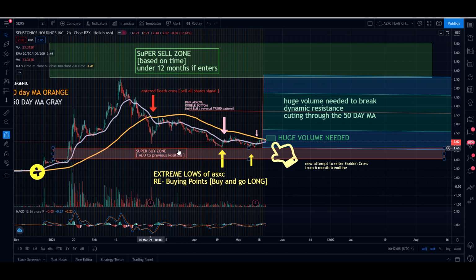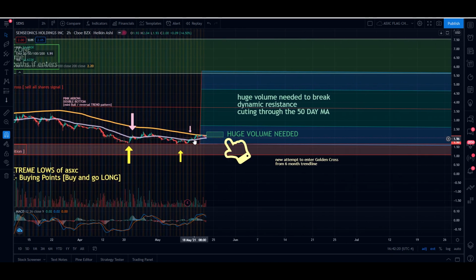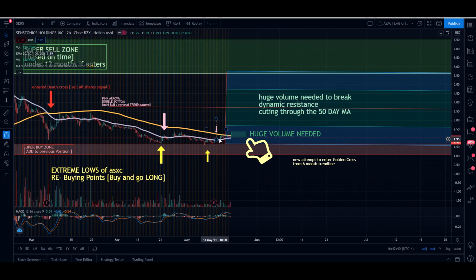So right now, at the current situation, May 20 to May 23, 2021, the trend line is showing the 50-day MA and the 200-day MA attempting to cross over one another. This is the second time it's trying to do this. All right, it's trying to break this dynamic resistance point of the descending wedge. It is trying to break it with huge volume. If it does, it will be a confirmation of a breakout. It will be a confirmation for a reversal. It will also show a re-entry of the golden cross. This would give huge bullish momentum.